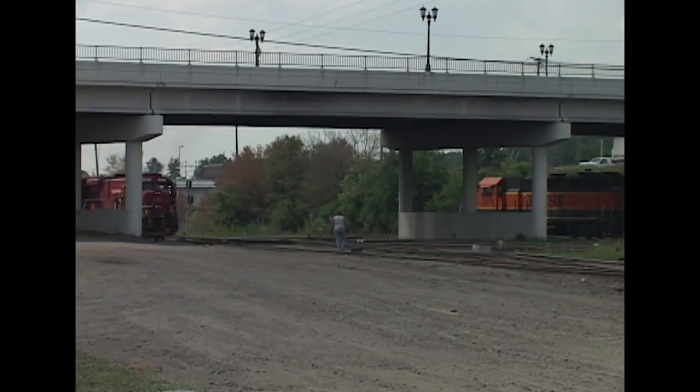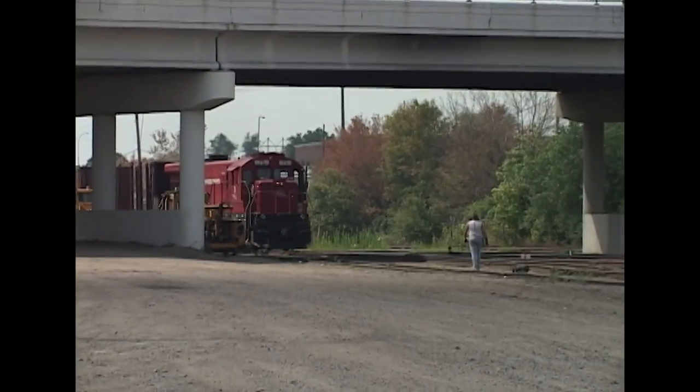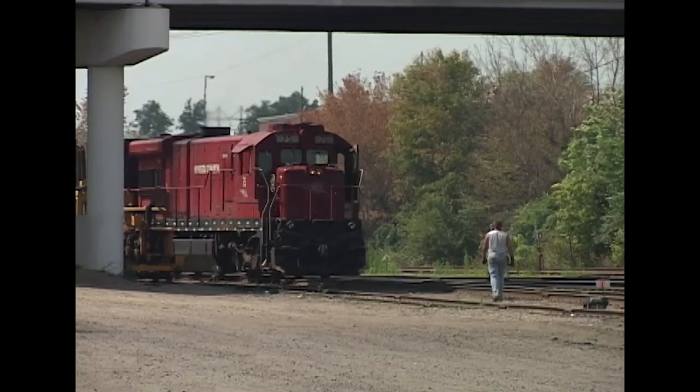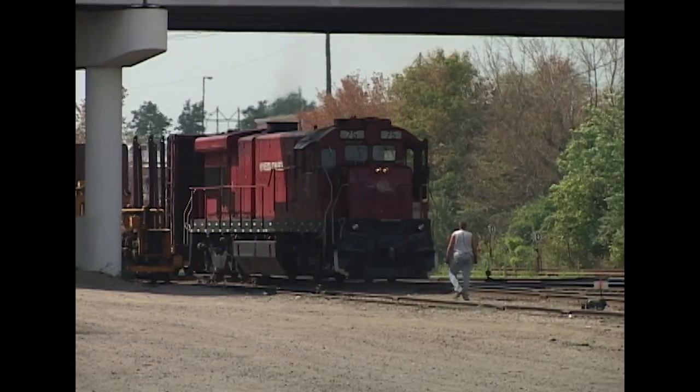Behind the Hugo train is job number 46, which is the belt job. This train works industries along the Commercial's main line up to Fridley. It is led with number 75, which is a former Cotton Belt B36-7.